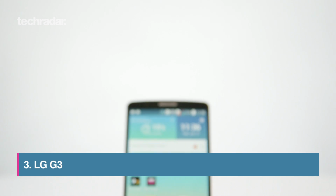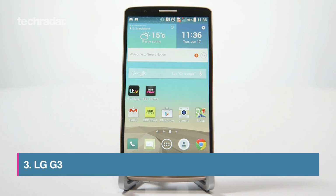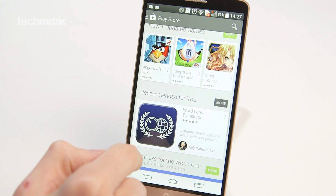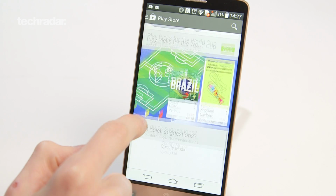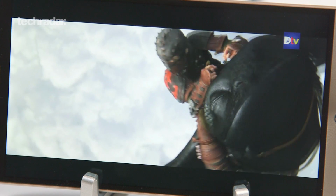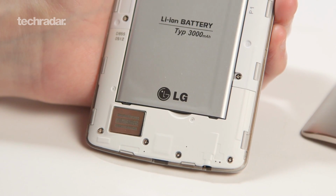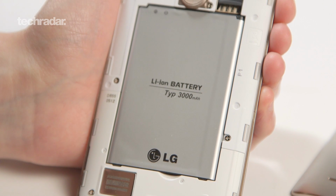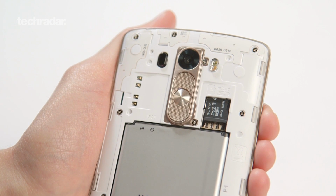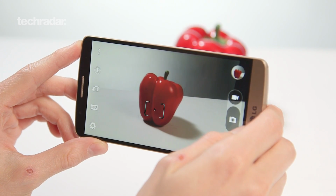The LG G2 was a strong, well-made phone that didn't cost a huge amount of money. So for the G3, LG went one better and put in what was at the time the world's sharpest display. It's a 5.5-inch QHD screen, which means it's got 4 times the pixels of some phones on this list, although with those extra pixels packed in, the display is a bit darker than others on the market. Features include a removable battery, microSD slot, laser-based autofocus, improved design and an overhauled and simplified UI. It is going to be a bit big for some hands, so we're verging on phablet territory here.